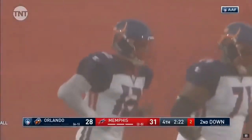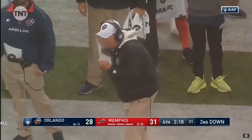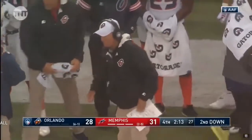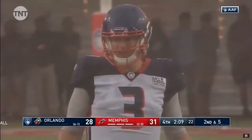Get the ball to your best players when it matters. Spurrier knows it. I think he's as good as anybody at doing it. He's going to trust Gilbert, even with three turnovers. He's absolutely going to continue to try to get the ball to Johnson, who has been a monster yet again tonight.